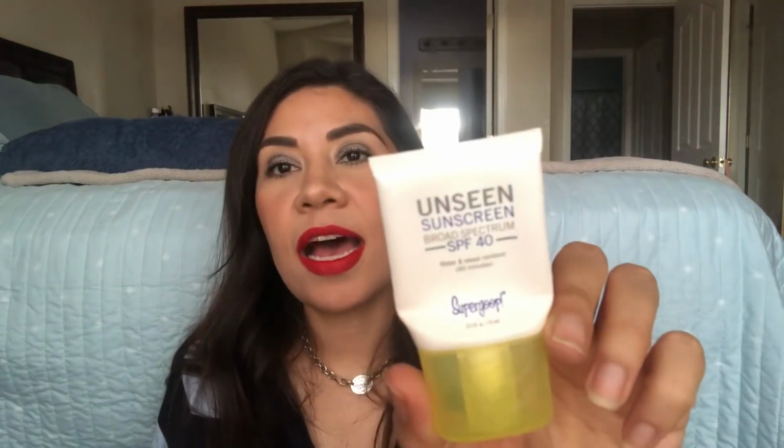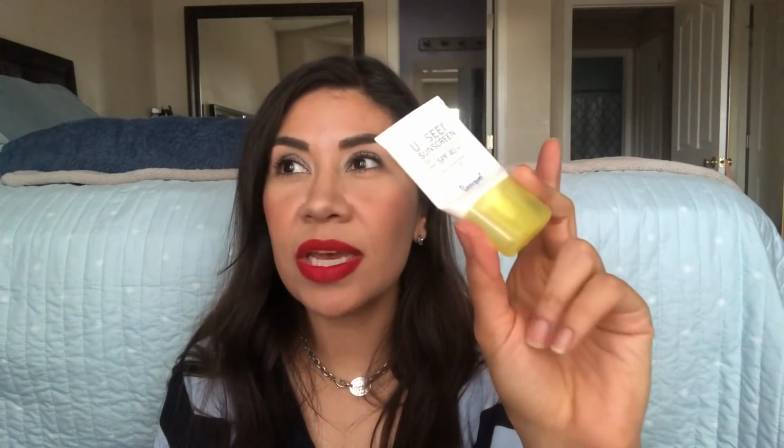Really enjoyed it. And then one of my all-time favorites is the sunscreen from Supergoop. This is SPF 40, water and sweat resistant for 40 minutes. I really enjoy the sunscreens from Supergoop. I think they're a great formula, except they have one that's kind of like a foam. I didn't like that one, but almost everything else I do enjoy. This one was no exception. I really enjoyed it. And then last but not least, I want to go through some samples.